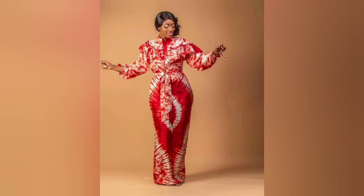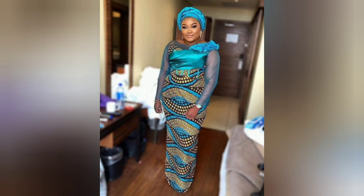I love this adire gown. I love the sleeve, the shoulder, the neck, everything about this adire. The color itself is on point, guys. So just stay tuned for the styles in this video.